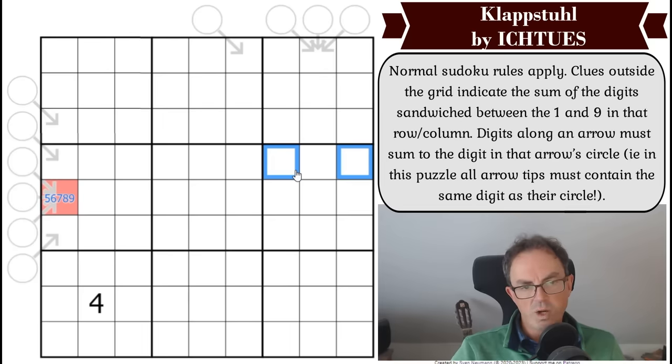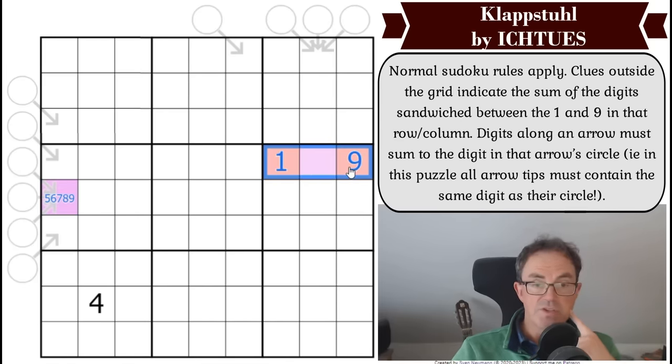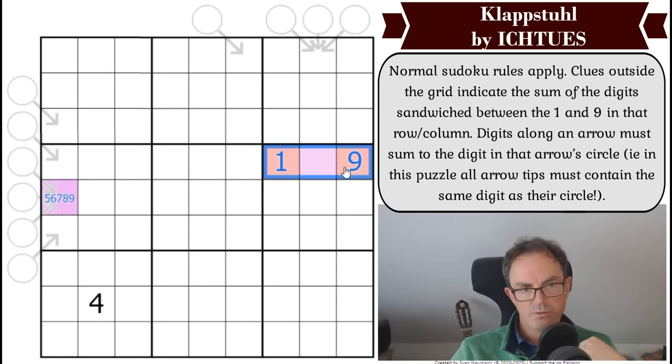But why is this wrong then? Why can you not have 1 and 9 here with this digit and this digit being the same number? I shouldn't make that red, should I? Let's make that purple. And so I'm saying that for some reason, I think this will be disprovable. I mean, goodness only knows how you do that.